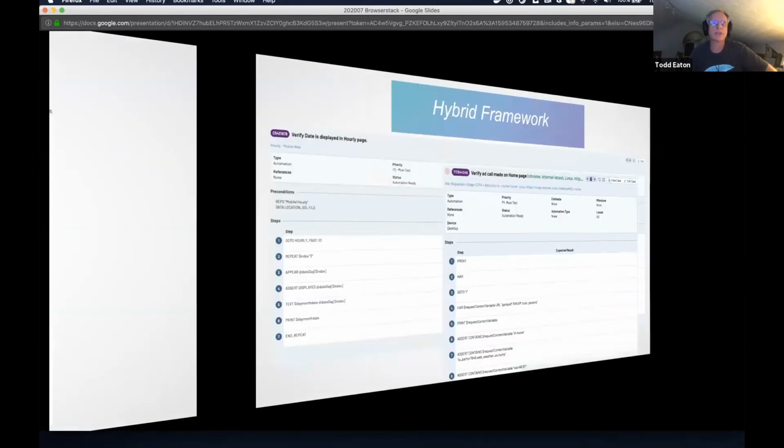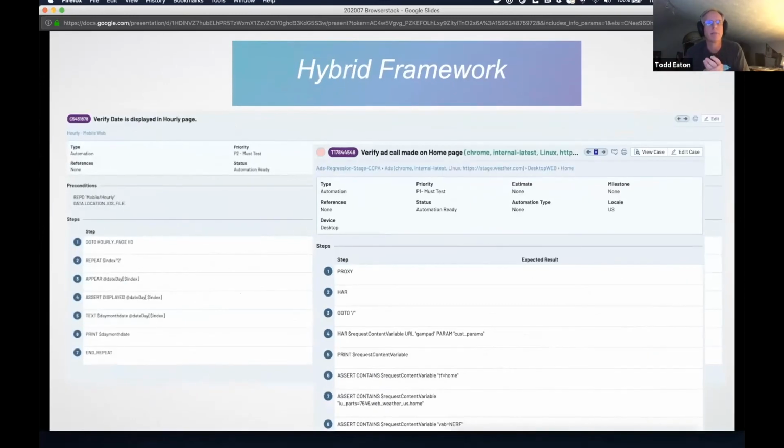A sample of such, I'll give you a couple right here, where we have verify date is displayed in the hourly page and verify an ad call is made on the home page. In that, we do a go-to action, go to the page. We're doing an index to make sure that we get the right item. We're making sure that it appears, and we're doing an assertion and that the assertion is correct.